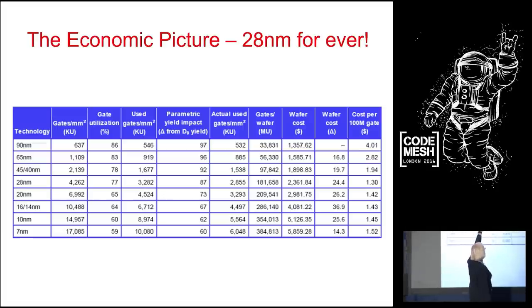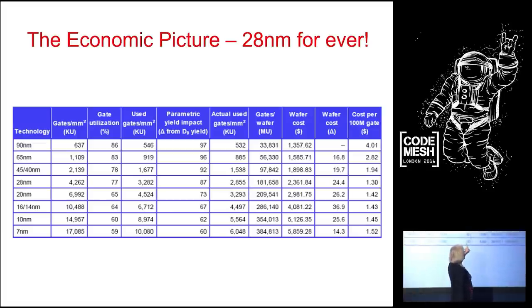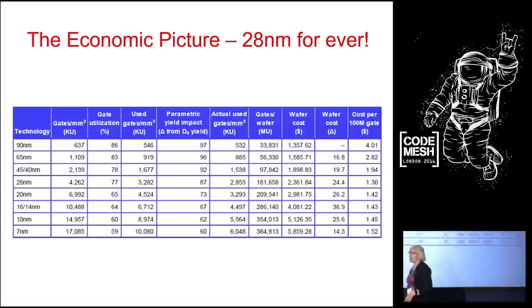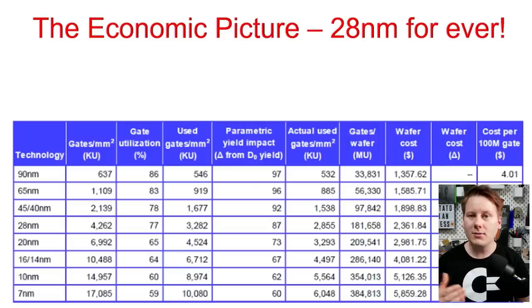We have difficulty packing them together, so you can see the gate utilization has fallen. This is because the rules we have to obey to get the thing manufactured are so much harsher. So the used gates aren't scaling as rapidly. And we can also see the cost per gate. It fell to a minimum at 28 and is beginning to rise again. That's really bad. But she presented this table about how much wafer costs were at the time.